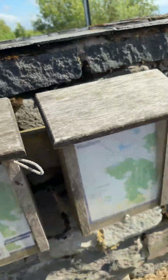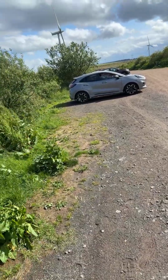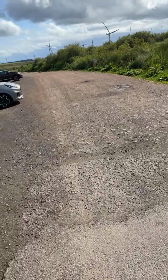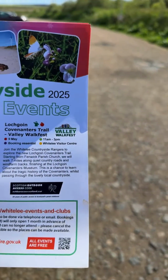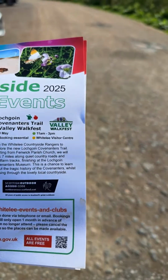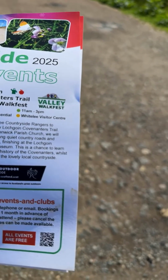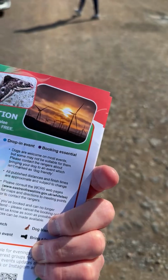Oh, right. So there we are, that's good. We've got a Covenanters event trail thing as well. Oh, missed that one. 9th of May. Starting from Fenwick Parish Church, walk 7 miles along quiet country roads and Windfarm tracks, finish at Lochgoin Covenanters Museum. Well, I could do that one myself, couldn't I? You could both do that one.